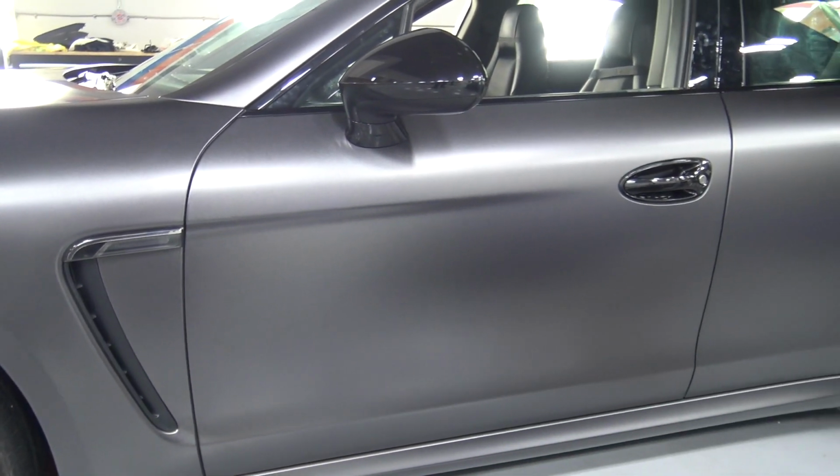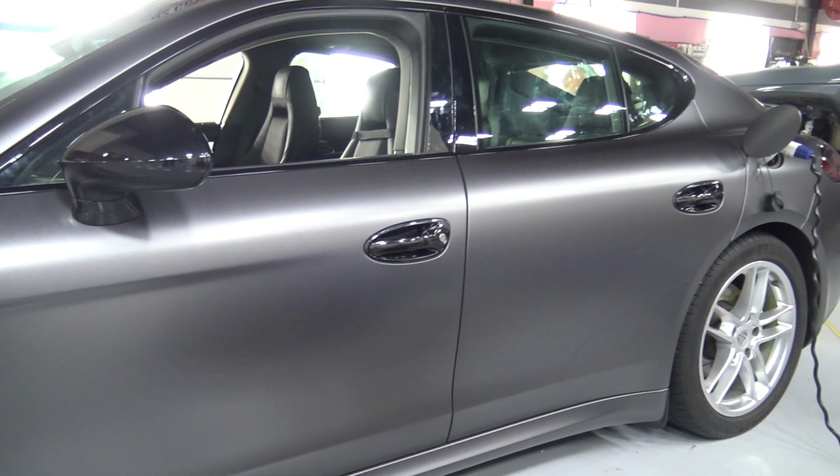Okay, so let's briefly recap what you actually did to this. Yeah, well, we did a complete wrap in 3M satin matte gray, or satin gray, which is a beautiful color. What do you do to prepare the finish for that? So it got washed, speaking of alcohol, and then clay barred, then polished, and then we did final prep with alcohol, and then it was basically a 4 to 5 day install of the main color.